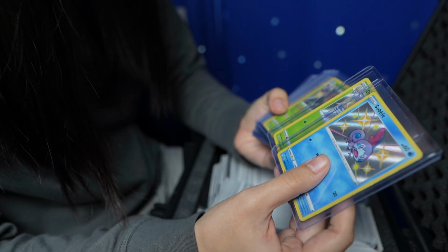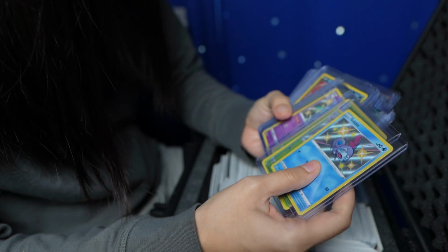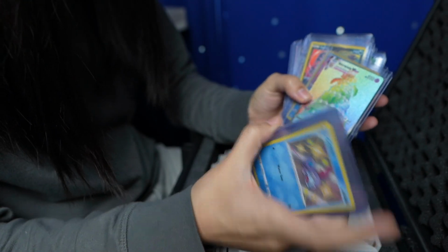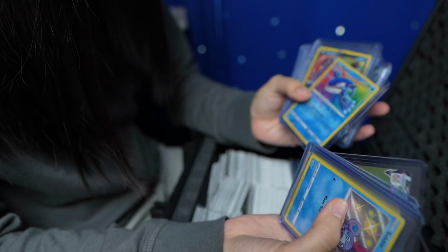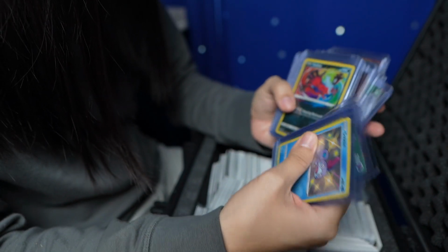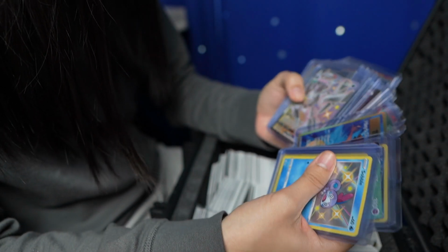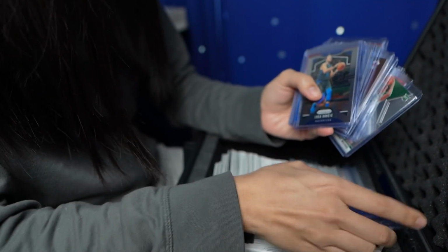These are reverse holos, aren't they? Or are they all like this? Wow! I have a VMAX in there. Oof! Why did I not know that I had these? Oh! I got Misty's. Alright. Another VMAX.